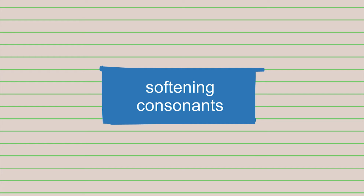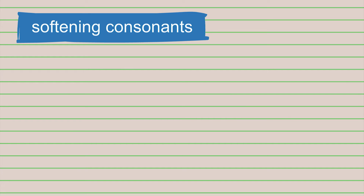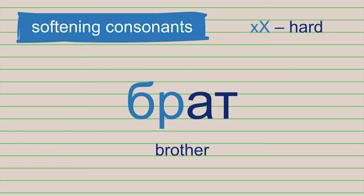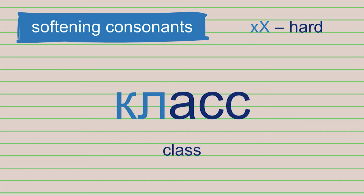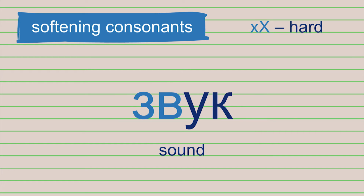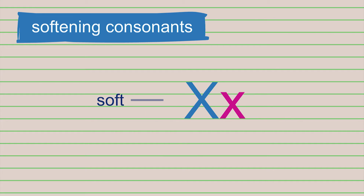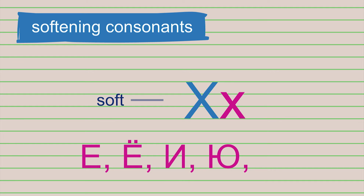Softening consonants. Consonants can be either hard or soft. All consonants are considered hard by default, and no consonant can make another one soft. Стул, брат, класс, звук, шахта. Some vowels, when being put after consonants, make them soft. These are е, ё, и, ю, я.